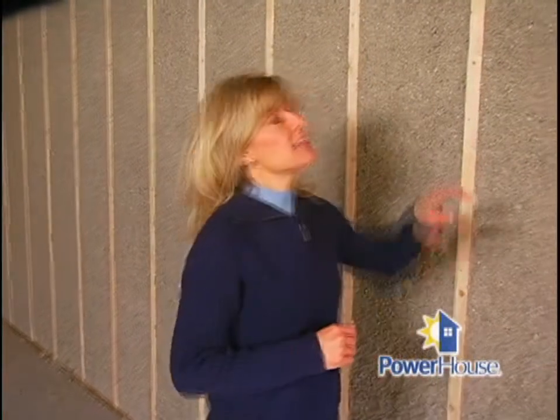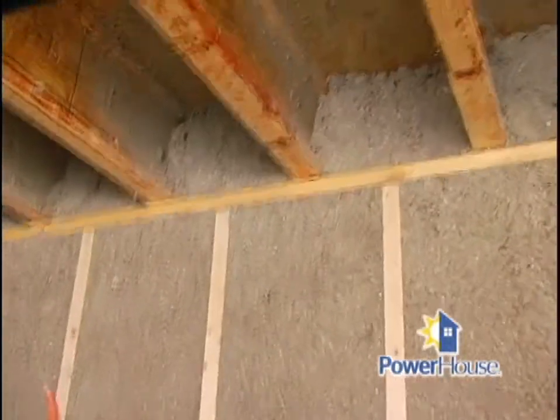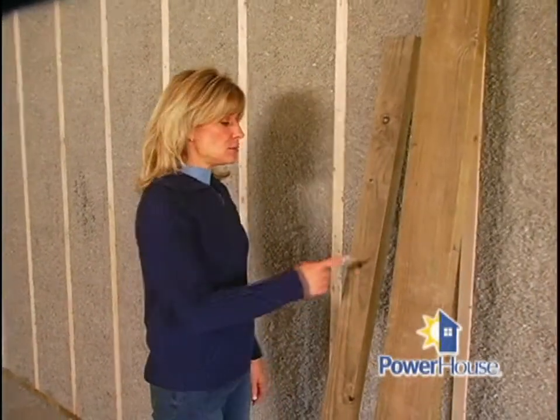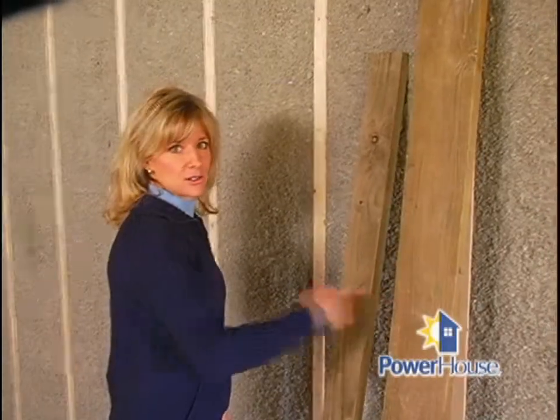The rim joist area, that's this area right here above the foundation wall, should not be overlooked. It also needs to be insulated, and just as importantly, it should also be covered with an airtight vapor barrier. Most builders frame with wood like this one did, and a good question to ask right away is if the builder uses 2x4s or 2x6s in construction.